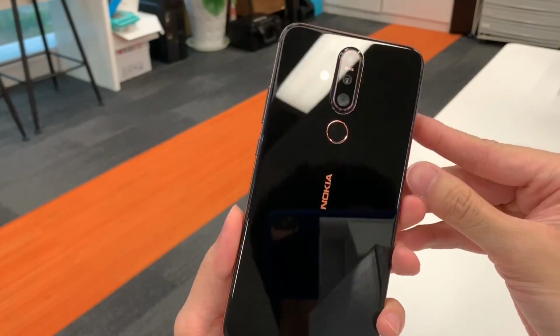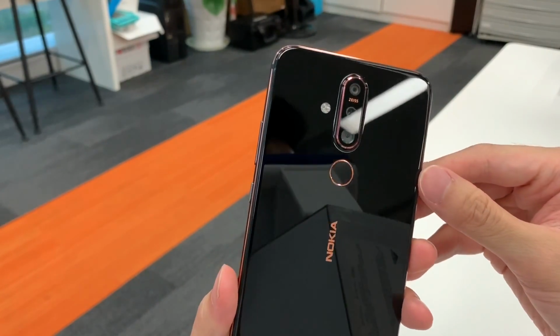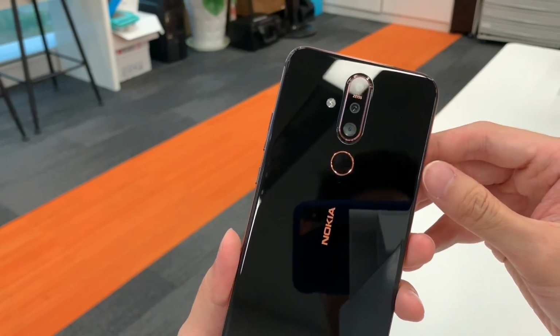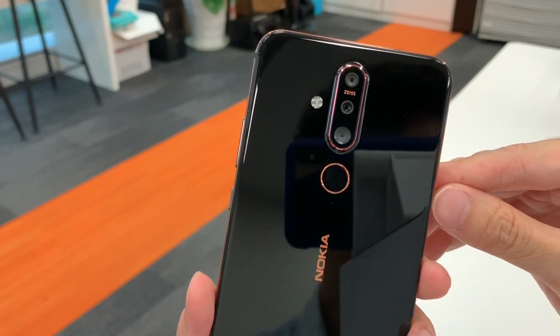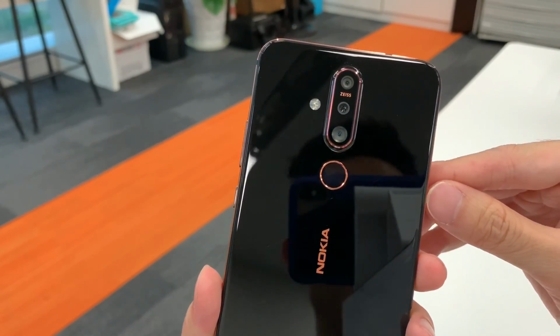Flipping the device to the back, here you'll be greeted with a triple camera setup that is pretty standard on most smartphones these days. The Nokia X71 comes with a 48 megapixel main camera, an 8 megapixel wide camera, and a 5 megapixel depth camera for those blurred backgrounds. What's most important to note is that we see the Zeiss branding here, and that should mean we can expect higher levels of image quality from the Nokia X71.